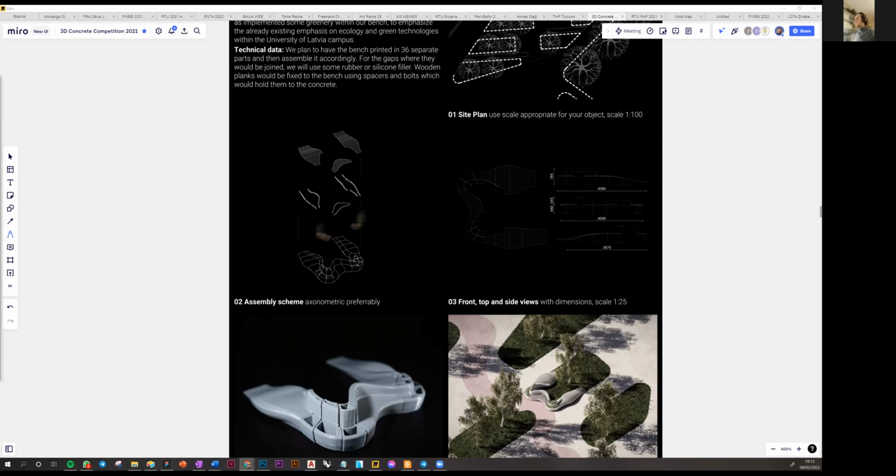I think the assembly is quite understandable, more or less. I think the rubber that you use in between, those are like prefabricated concrete slabs. You use this special rubber in between, but you need something to hold those pieces together anyway. So I don't think that the rubber will hold it together. In the end, something needs to hold it together. The forces are not that great, but anyway.